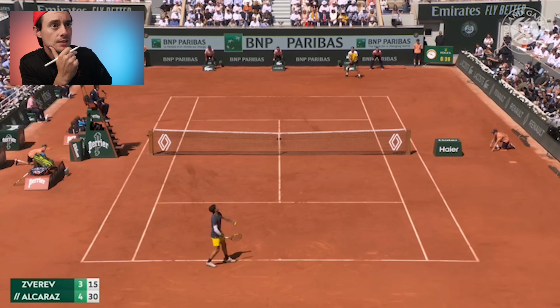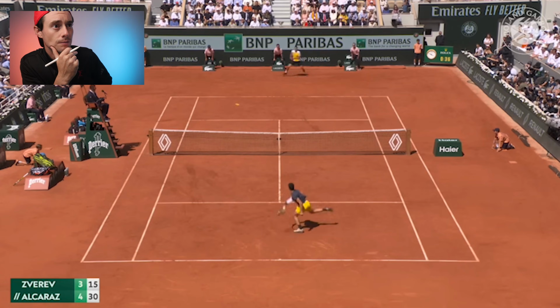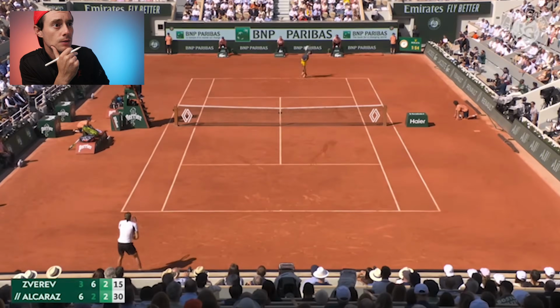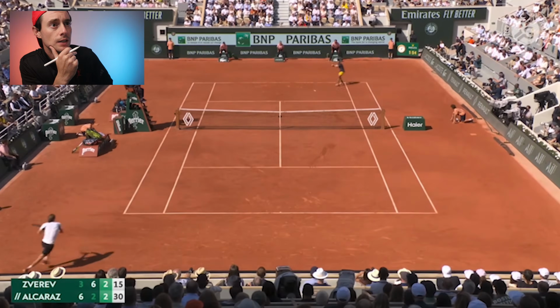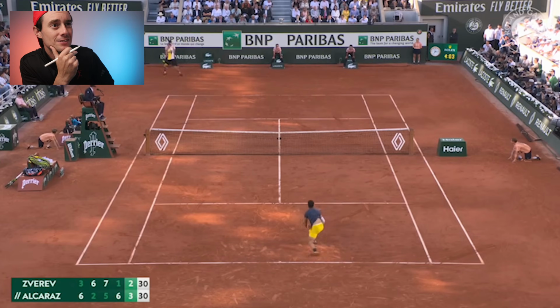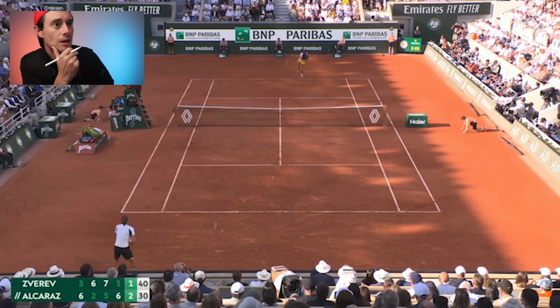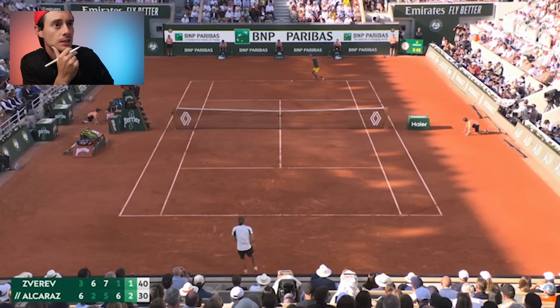There was a total of 56 in the match. Carlos Alcaraz won 34, so he was winning more points. Interestingly though, Zverev, whoa, that was sick, Zverev did win more points that lasted only 1 and 2 balls. So he was coming out a little hotter on the serve and the return.